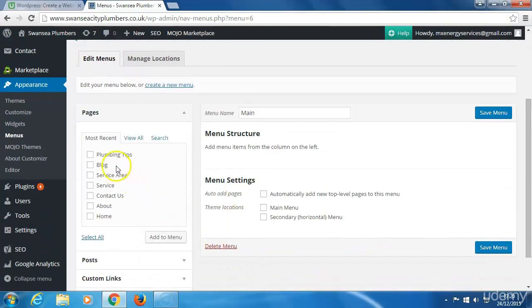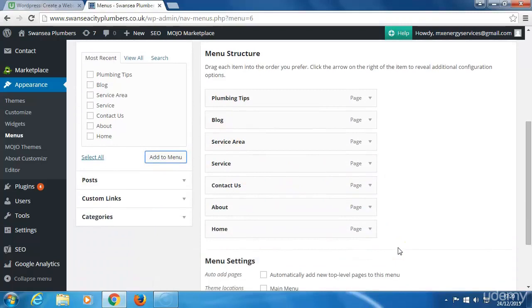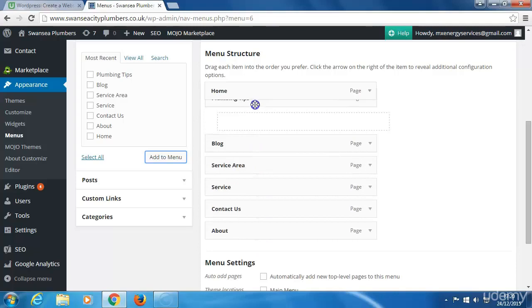Now we're going to add these to the menu. Select all. So selected all. Add menu. Click. It's working. Here we go. These are all added to the menu. Basically, that would appear on a horizontal menu. The first on the left, then that, then that, then that, then that. Then that would be number 7. So that would be on the far right. We don't want that. We want that.